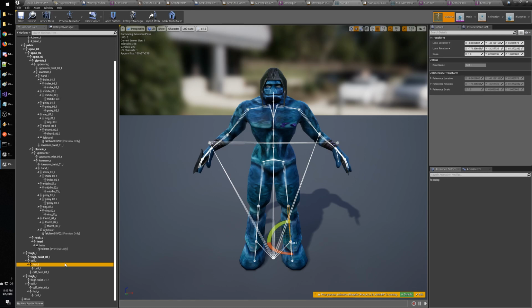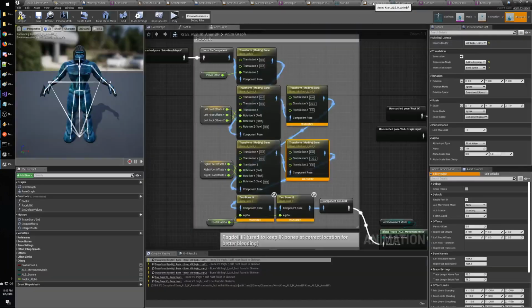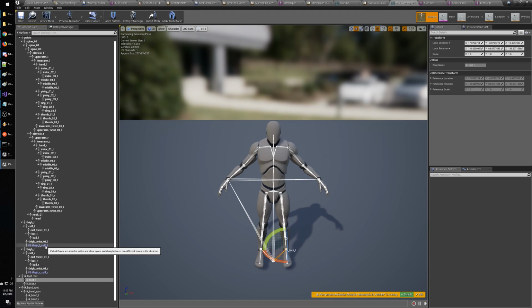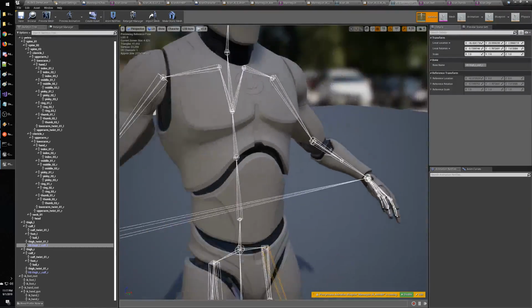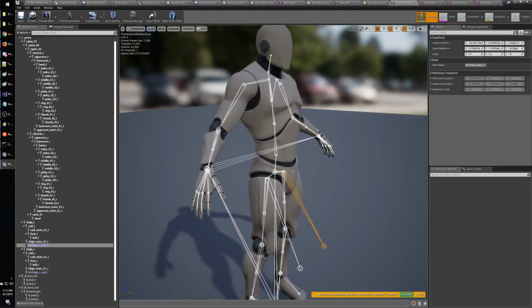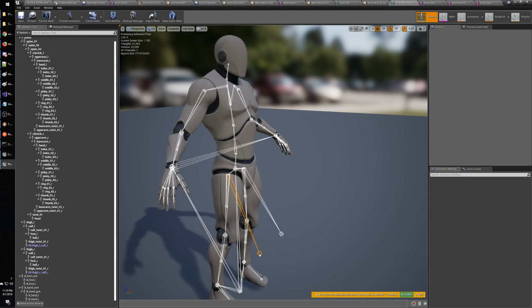We have a foot L. But it also wants a VB thigh L calf L, not found. Holy shit. VB thigh L something, which is this thing here. VB thigh L. These two things are here. Why does it need it? I have no idea, but it seems to do some calculation based on this.